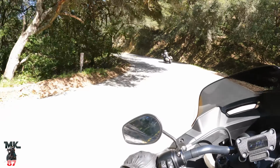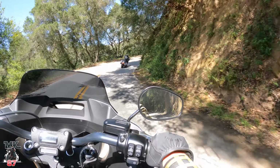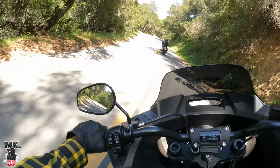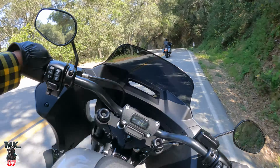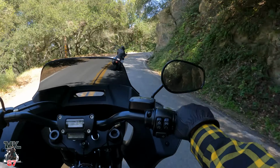All right, so we got on some really nice roads right now. Real technical roads, a lot of twisties. And let me tell you, the lean angle on this bike is superb. That rear shock now, since it's a taller shock, gives you a bit more ground clearance.